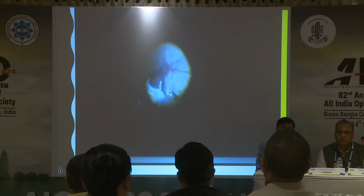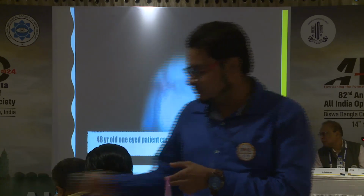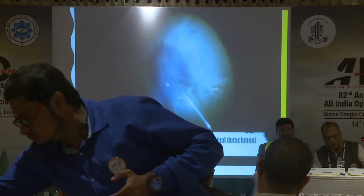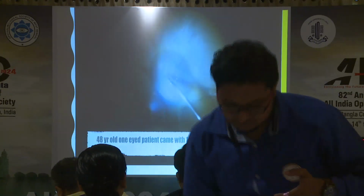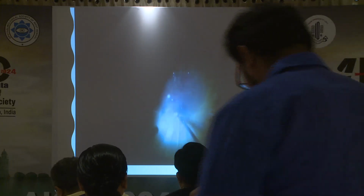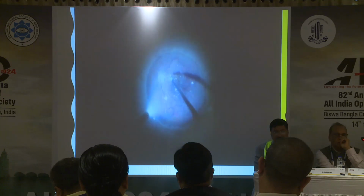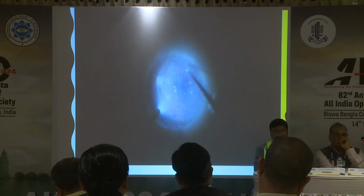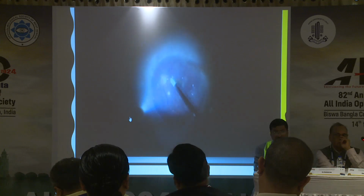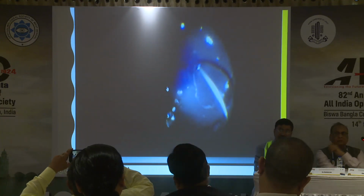The next case, here you can see the disc is relatively going to be obstructed because the folds of the macula are relatively steep. This is a female who had a long-standing detachment, one-eyed, the other eye has become phthisical, and we are just trying to open up the funnel. And you can see here, the vessels beyond the mid-periphery are not seen. The retina is ischemic beyond the mid-periphery.